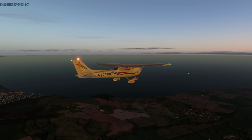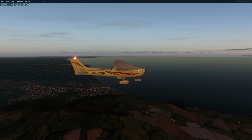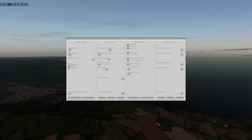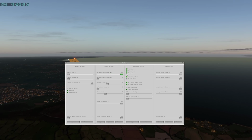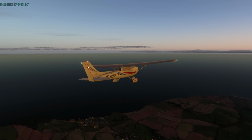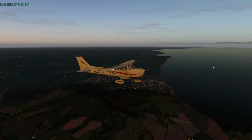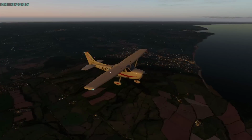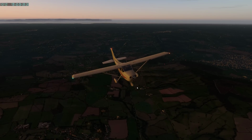And I just love how the clouds are rendered in the distance. I think that's really good. Let's jump to the settings. I don't think I've even got it on max. Yeah, maximum visible range. Still double that. Let's try it. There we go. How about that? That's just impressive. I took a slight hit on the FPS, but nothing major. I'm still around the 35 mark, which is perfectly smooth.